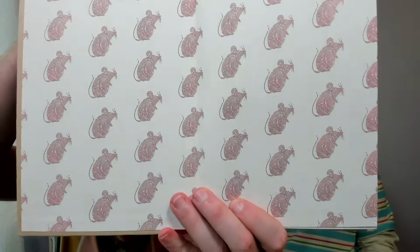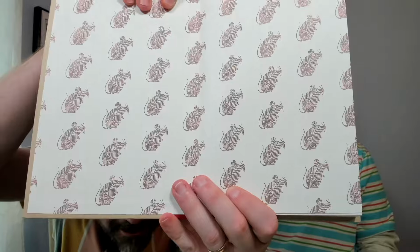They stamp it, the mouse. Just that. I love it. See, our camera still doesn't like it. It doesn't know if it's red or black.